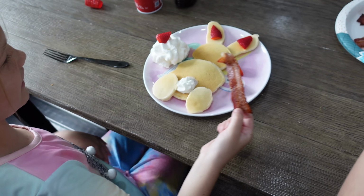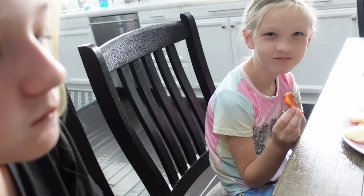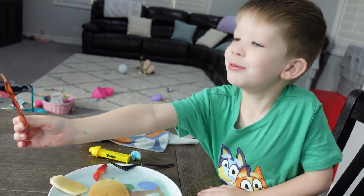Oh my goodness, I told you she'd get more cream. I put a strawberry on top. Do you like eating pig, Madison? Mm-hmm. Nom nom nom. You like eating pigs?